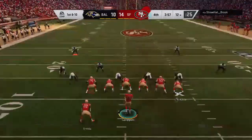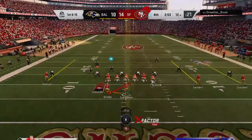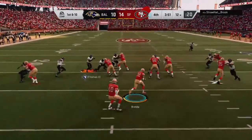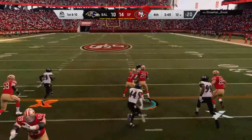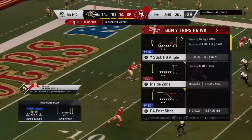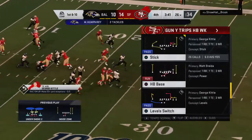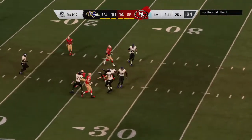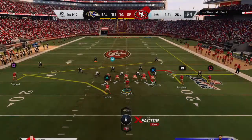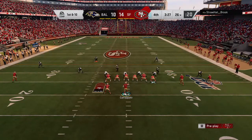Clock running, under 4 to play now as they come up on 1st and 10. Out of the shotgun, Breida. And he's taken down, but not before he gets this across the 25-yard line. 1st down, San Francisco. The pickup, 14 yards. Here we go. 20. 21.